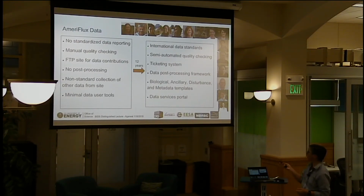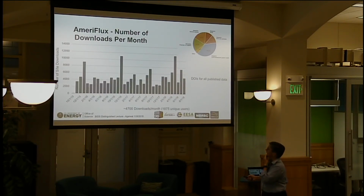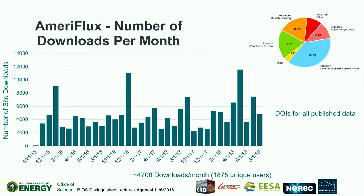Okay, so we also built a data services portal. One other thing I wanted to show, I'd put this together for that ICOS meeting about a month ago, and I really like this because what it's showing is that since we changed over to the new system, we also changed completely the output file to make it much more standardized and much easier for users to use. And what you see here is that we're now at a point where we average about 4,700 downloads of data a month. So it's not small. Right now there's a little under 2,000 unique users of the data. So it's pretty high utilization, so that's why we put that kind of work into it.